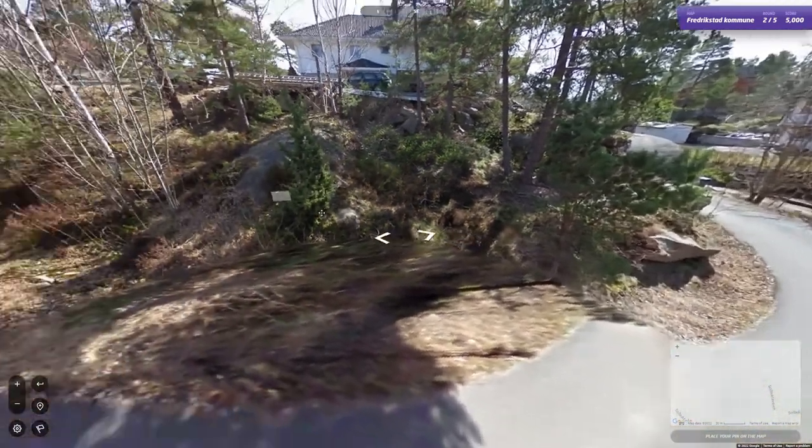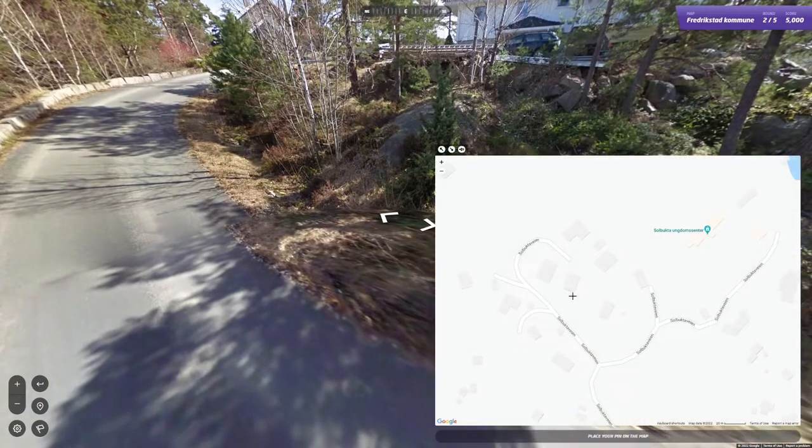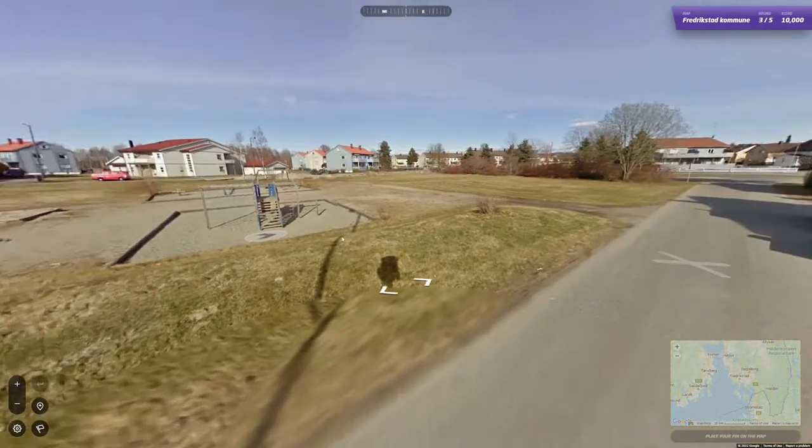Right, so we're looking at, let's use this house. We are looking slightly north of it. That has to be this house, right? Can't be any other. So if we're looking slightly north of it, like so, we should be about here. Let's try that. Good. Next.